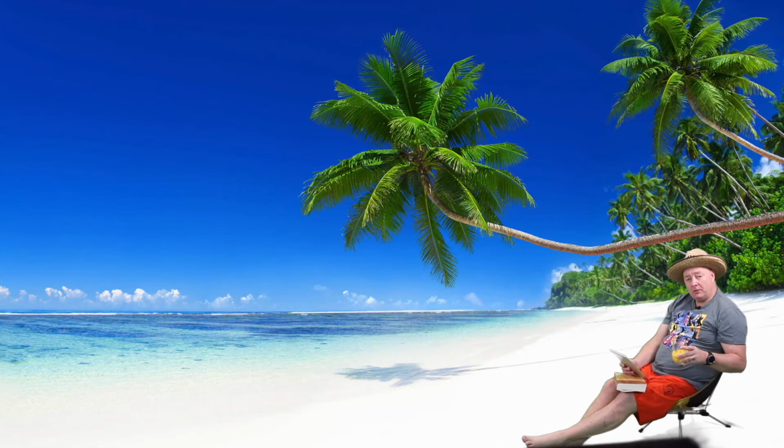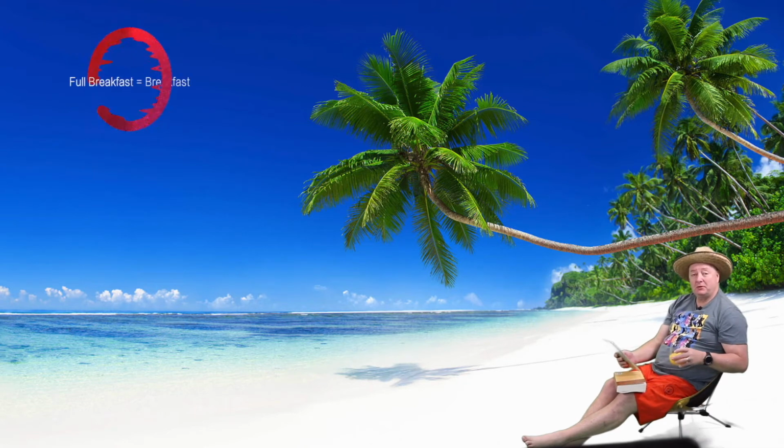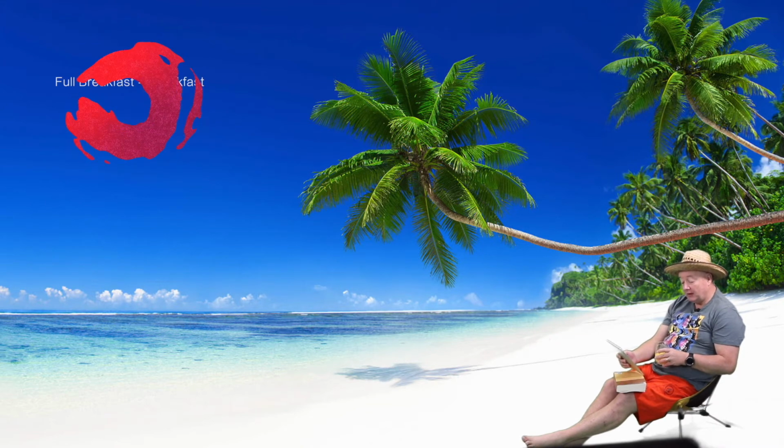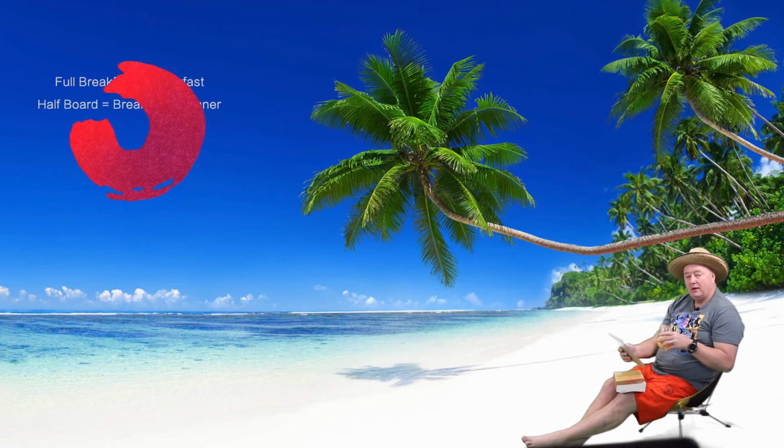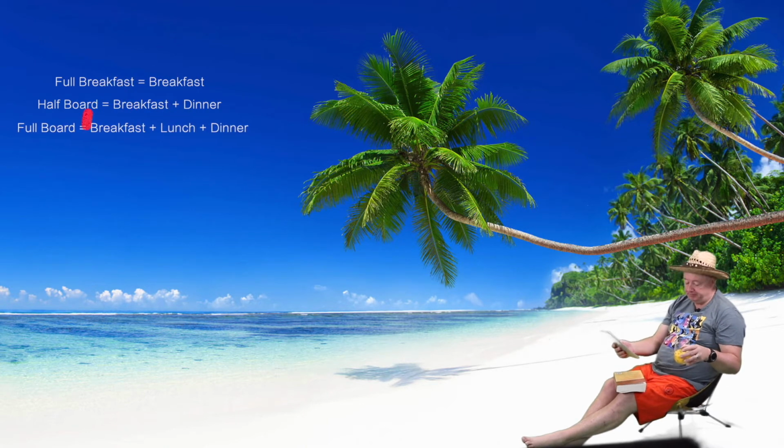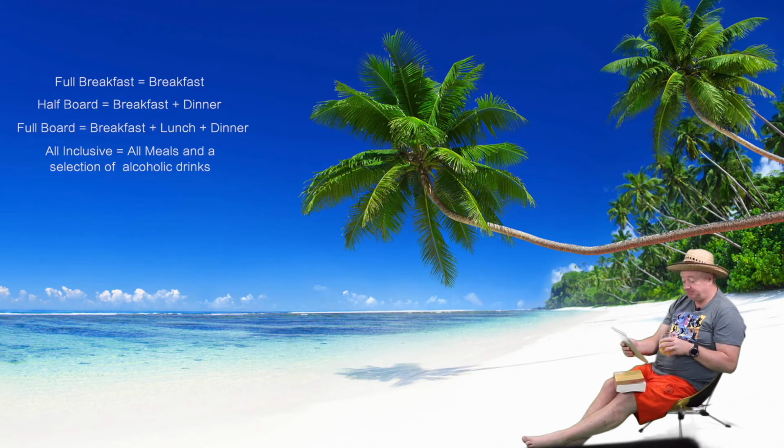So let's slow it down a bit and have a look at the dining options available for most resorts in the Maldives. I'm just going to use my notes here because I'm on holiday, I'm relaxing. Options are full breakfast. This one's pretty self-explanatory. You get a full breakfast. Half board, that is breakfast plus dinner. Full board, breakfast, lunch and dinner. Easy. All inclusive, now that's all meals and a selection of alcoholic beverages.